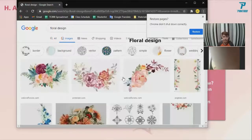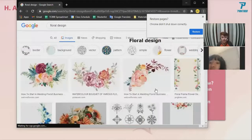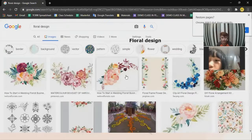Okay, so these are floral designs. Riley, can you see it? Yes. Okay, so this is what you call floral. So it's a black dress with floral design. Is that correct? Correct. Okay.